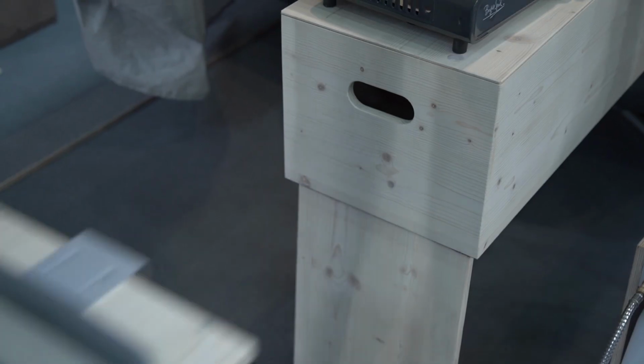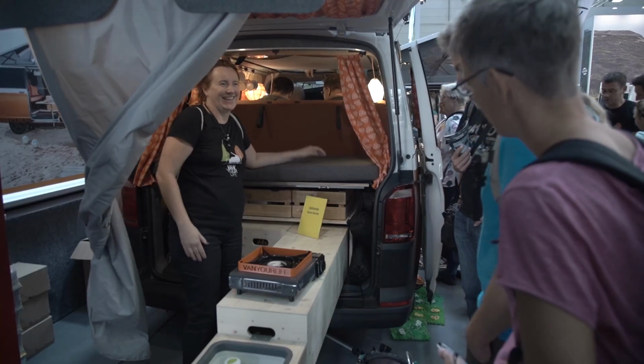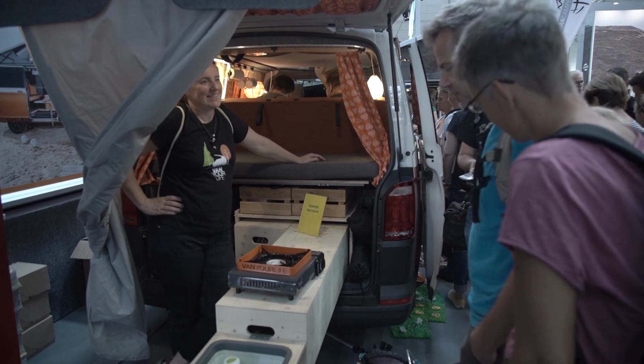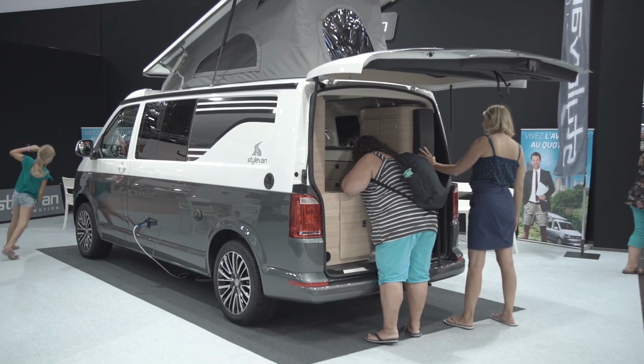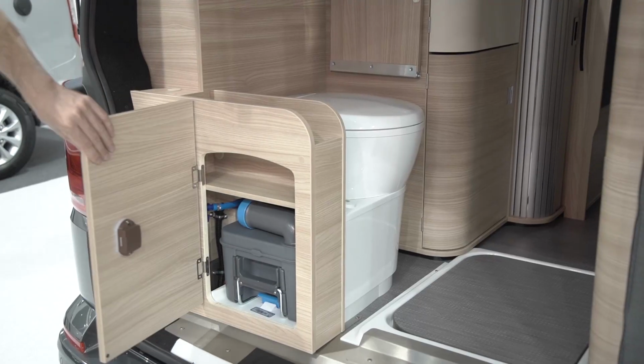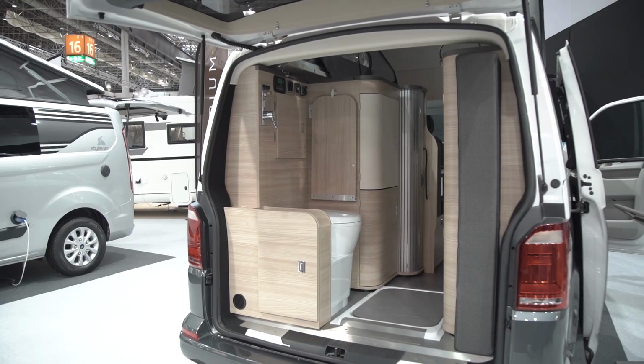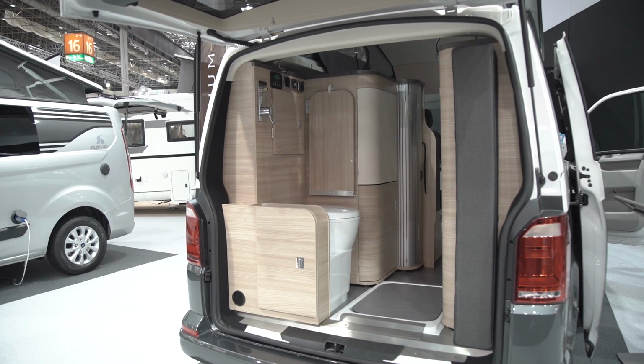At the Caravan Salon, various manufacturers will showcase detailed, thought-through individual solutions. And then there is also this, some would say, finally: toilet and shower in the Volkswagen Multivan, here in the model Durban by Style Van. This is some real competition for California, however, for just under 65,000 euros.